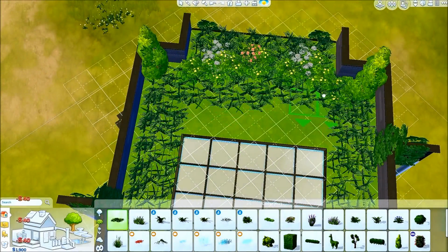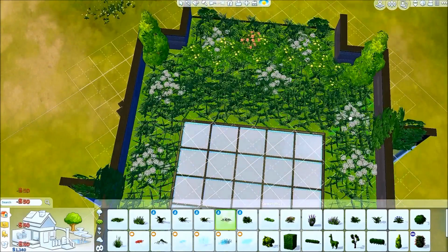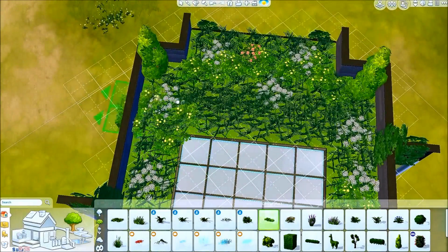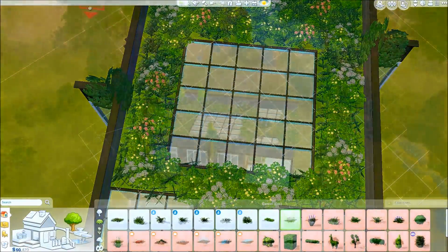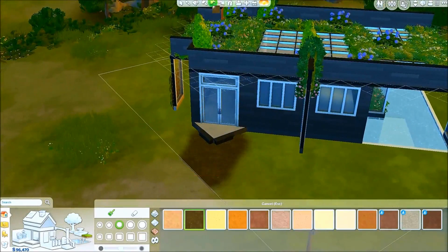There's actually more landscaping on this roof than there is on the actual lot. But I don't know, it looks good. I like it. It looks nice. I wanted to do something similar to this in a while. This house, I believe I did measure it out, I believe it is a 6x6 house. I might be completely botching that.